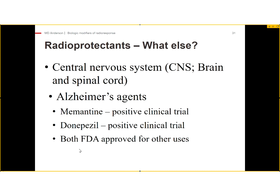There are better drugs on the horizon for Alzheimer's, but these drugs are used, and that's what they're FDA approved for, Alzheimer's. But both of them have been used in actual clinical trials for patients receiving radiation to the brain and actually have improved cognitive function following radiation to the brain. This is kind of a game changer, quite frankly, for my CNS radiation oncology colleagues.